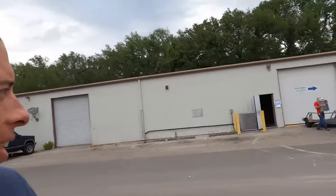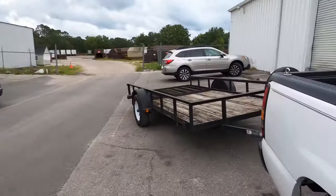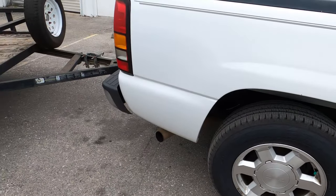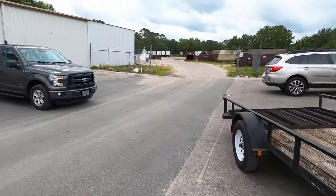Habitat for Humanities. Okay guys, we just got to Habitat for Humanities. See, we got David's truck here. By the way, he got his new tires and his alignment. Things jam up now after that new rack and pinion.